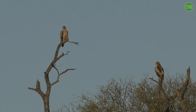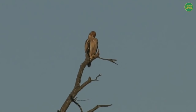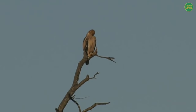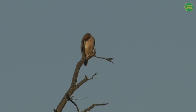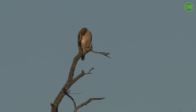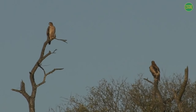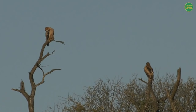We have two of them, both perched at the end of a tree, very high up, both of them preening. A few minutes ago, we did hear an alarm call coming from one of them. It obviously spotted something and was screeching loudly. But now it's gone back to adjusting its feathers. Now you can see the feathers go all the way down the leg, right to the foot. And that's a sign that it's a true eagle.